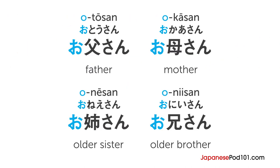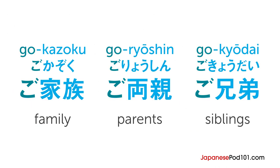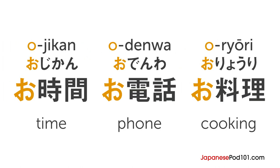Also, it's common to use o to refer to your family members. Otousan, okaasan, oneesan, oniisan, and so on. On the other hand, go is used with kango, or Chinese origin words. They are usually compounds made up of two kanji. For example, ご家族, which means family, ご両親, parents, and ご兄弟, siblings. However, there are some exceptions such as お時間, お電話, and お料理. They are kango, but they take お. I recommend you only worry about the exceptions after you get used to the basic rule.